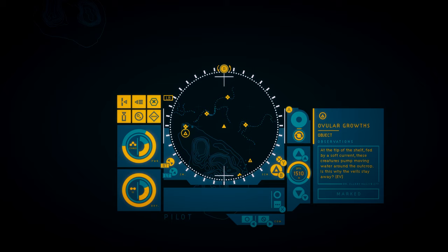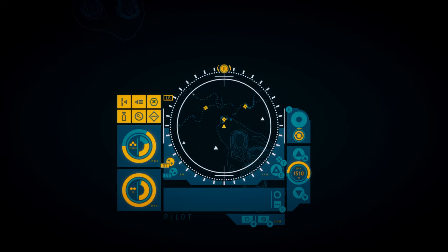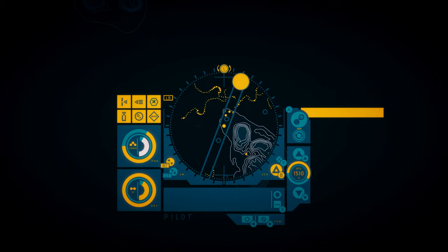Ovular growths. At the tip of the shell, fed by a soft current, these creatures pump moving water around the outcrop. Is this why the veils stay away? Because of the moving water? Basalt outcrop. At the far side of the veil field, this outcrop sits silently, dappled with warm pockets of life.